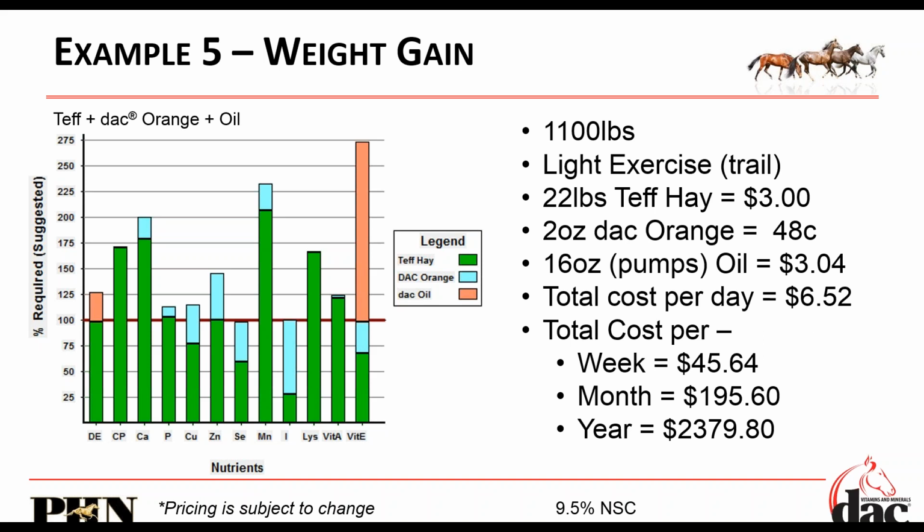So someone might shy away from this example because it looks like it's a little more expensive to feed a day. But I want to draw your attention to the chart and look at what else you're getting from the DAC oil that you're not getting from any of the other nutrients that I added for weight gain. You're getting a significant amount of natural vitamin E, 4,000 IUs per pound.